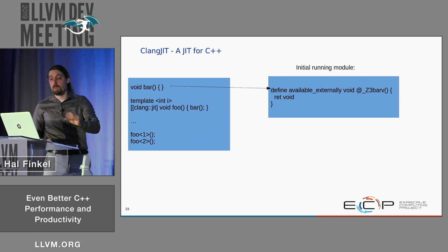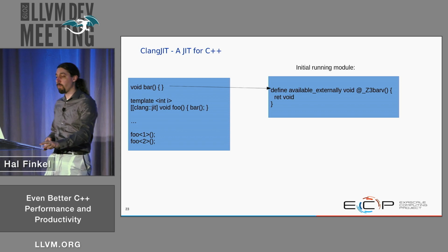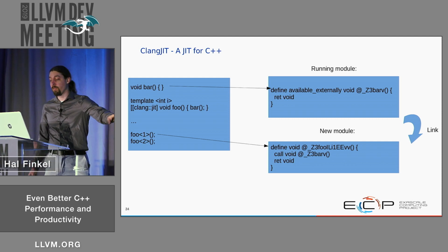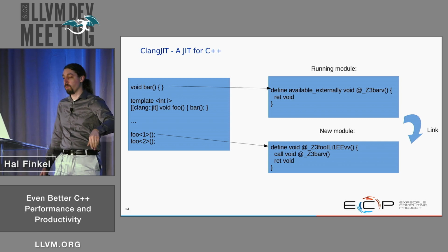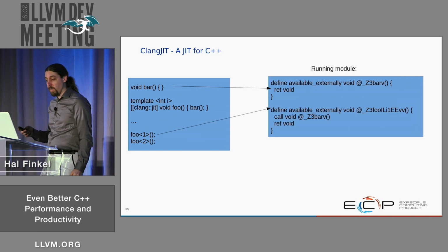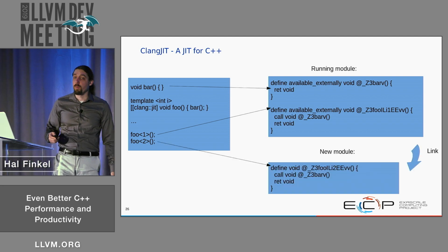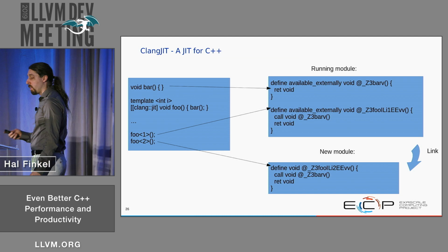So here's a quick example. We have a function, and a use of the template. We start out with an IR module that just has the function we generated ahead of time, marked externally available. We then want to generate the code for this template instantiation. So we do, and then we take the running module and link it into the new module so that those things that are externally available can now be inlined and such into the calls that we just generated. Then we generate the code, but we take the IR we generated and merge it back into the running module, marking everything as externally available, so that when we go to hit the next thing, we can link that module into the module for the new code again, do inlining as necessary, and so on.